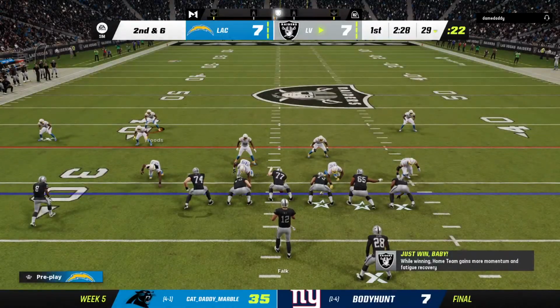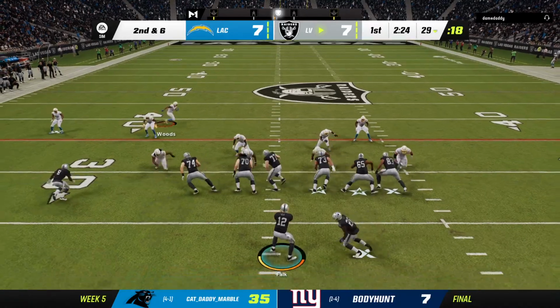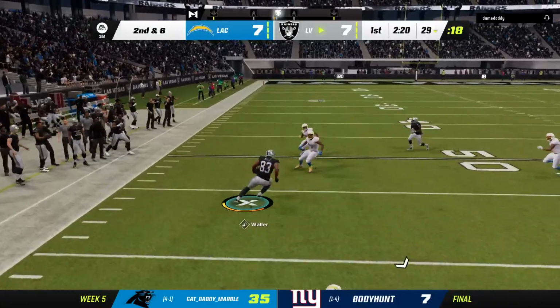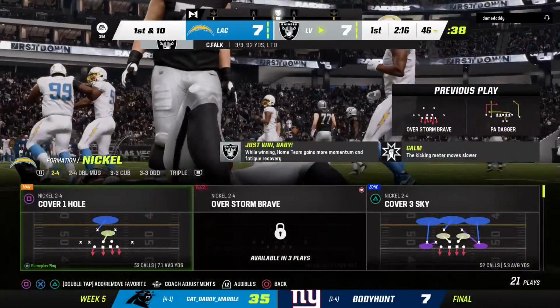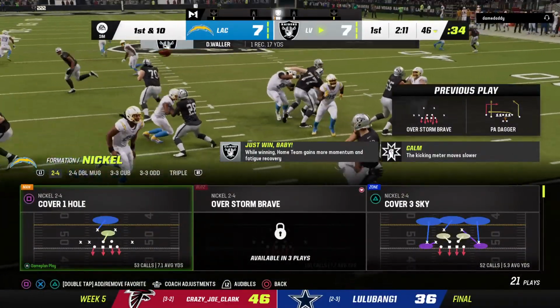The run got 4. Now they deal with a 2nd and 6. The play fake. Now Falk. Got a man open. It's Darren Waller. And he slips up past the 45 before being tackled. First time they've hooked up here. Good for 17 and a first down.